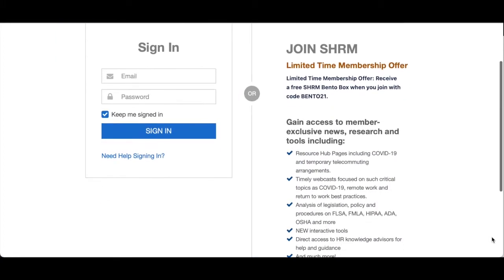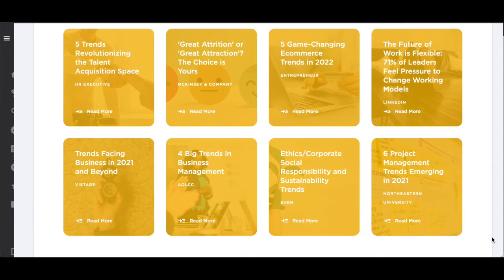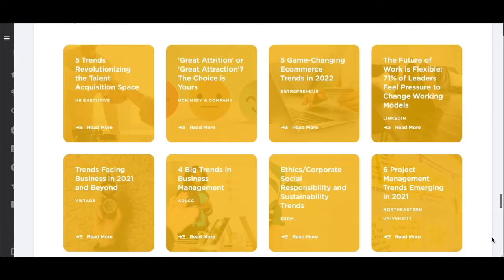This is the only event that I had clicked into that I saw this happen. What I'm curious about, and we'll see over time, is how often these industry trends update. But right now, they're all from late 2020, early 2021, and again, there's 8 per event.